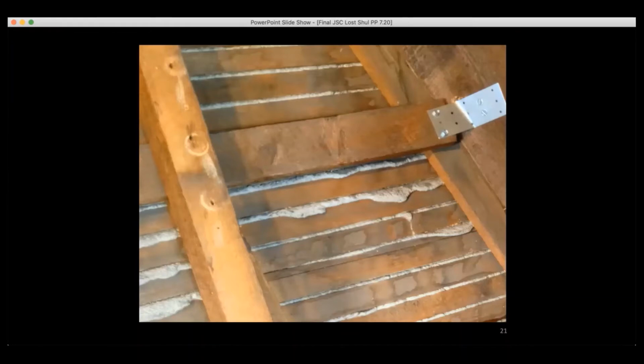And in fact, all the steps we took from here forward were to make sure that if there was some sort of jolt during the move and plaster did detach, it would still be held in place and we could hopefully reattach it.